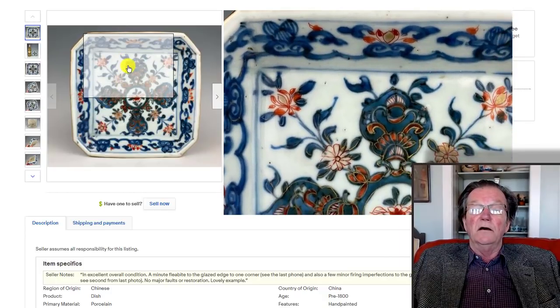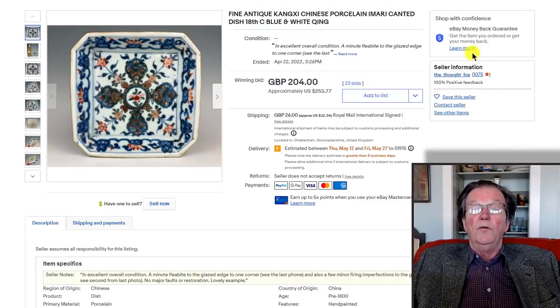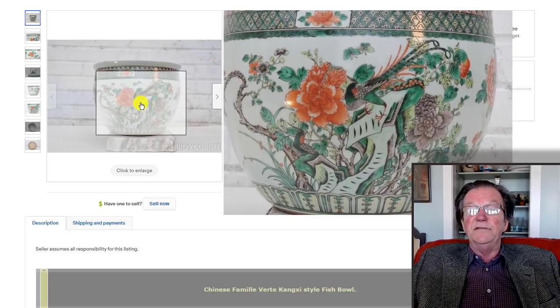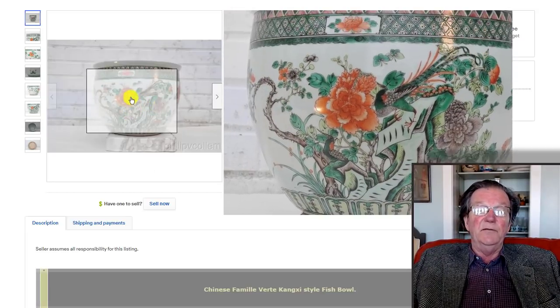And then hopping along over to the next one was this small planter. He called it a fishbowl. It's actually a little planter. It's only about 9 inches tall, but very nice Famille Verte decoration, 19th century. And I guess a lot of people really loved it. It ended up selling for $1,691.